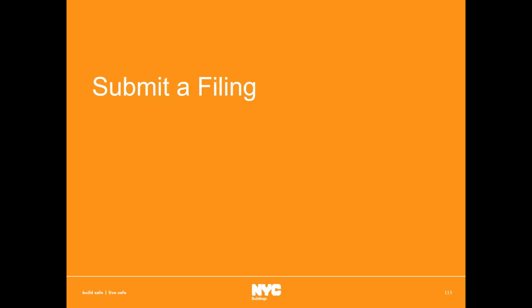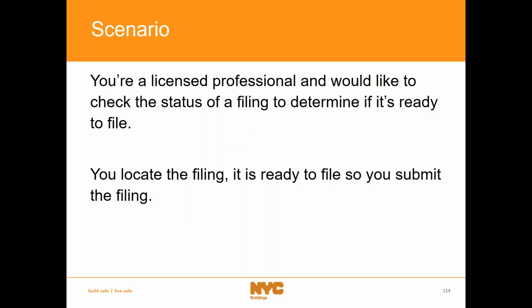The final step is to file our boiler inspection report. You're a licensed professional and would like to check the status of a filing to determine if it's ready to file. You locate the filing, it's ready to file, so you submit it.